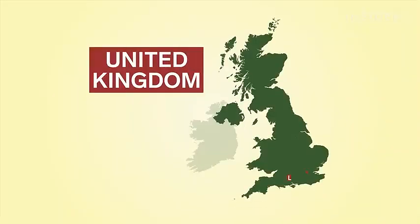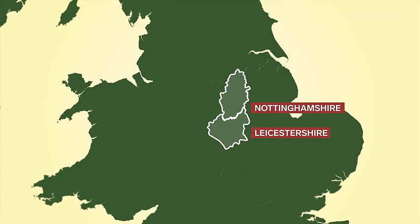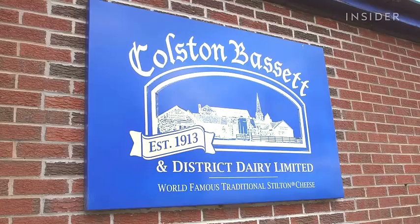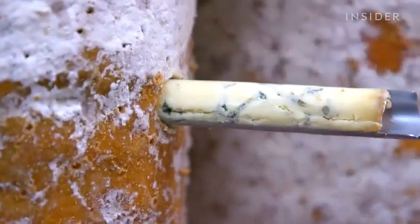This cheese can only be made in 6 dairies, which are spread across 3 counties here in England, which are Nottinghamshire, Leicestershire and Derbyshire. And today we're going to visit Colston Bassett Dairy, which is one of the 6 dairies making Stilton cheese.